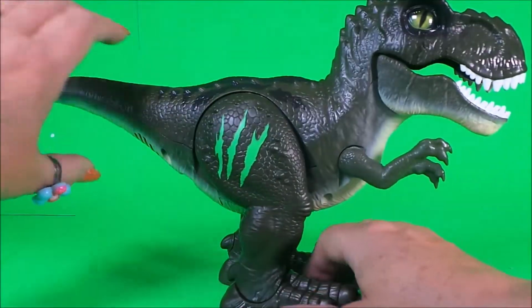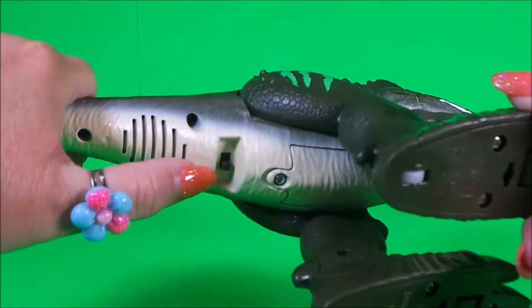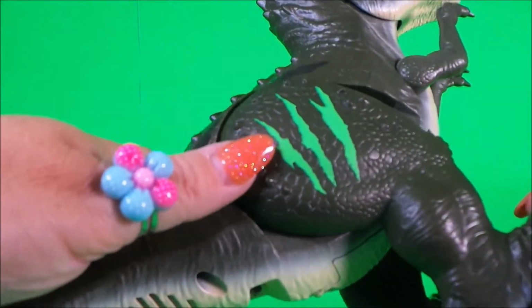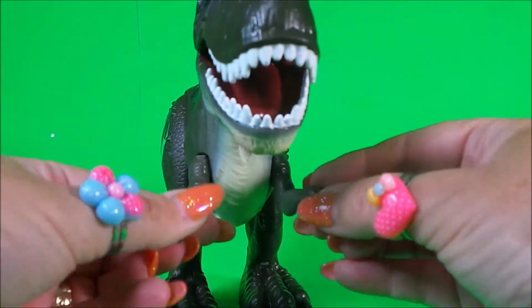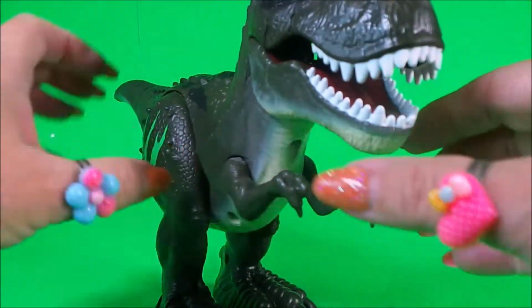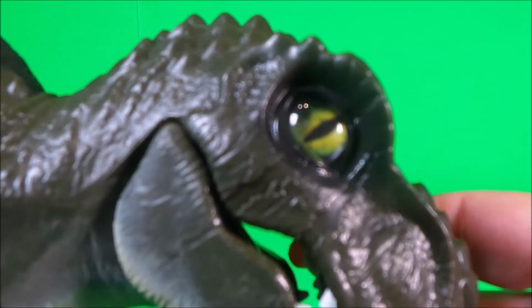He takes two AA batteries which go just under his tummy there, and there's an on-off switch. He's got his glow-in-the-dark stripes just there, and his funny little arms that are made of rubber just here. His jaw moves up and down, and look at his beady eyes.